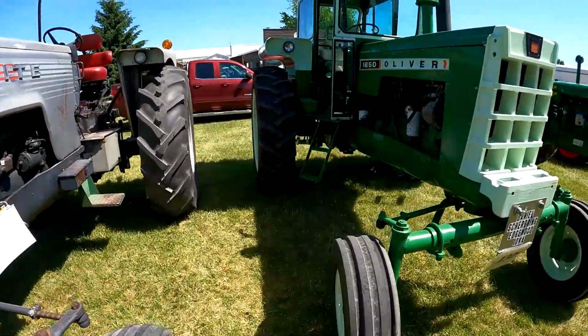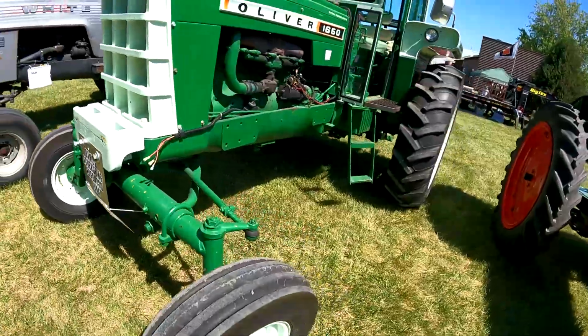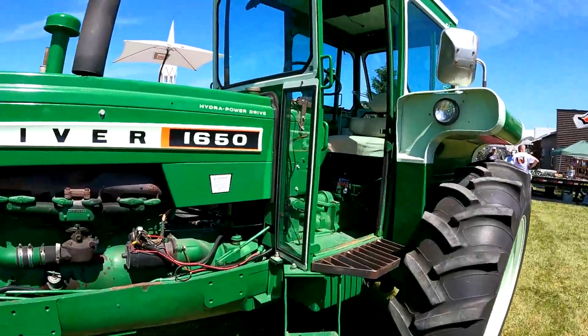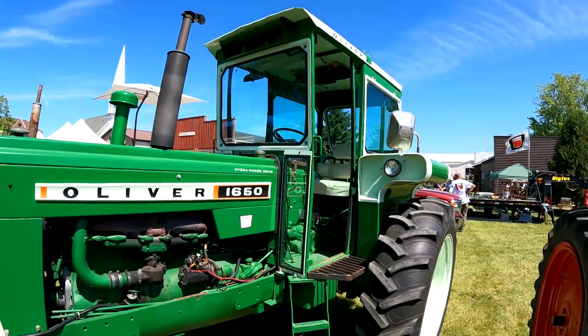And here we have a 1650 with a cab. It looks like a Hinneker cab, but I'm always wrong on stuff, so I don't think it's a Hinneker. I don't know what kind of cab it is. It says Oliver on it, but I don't know.